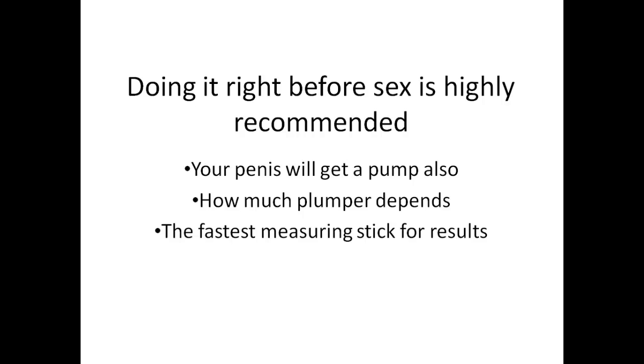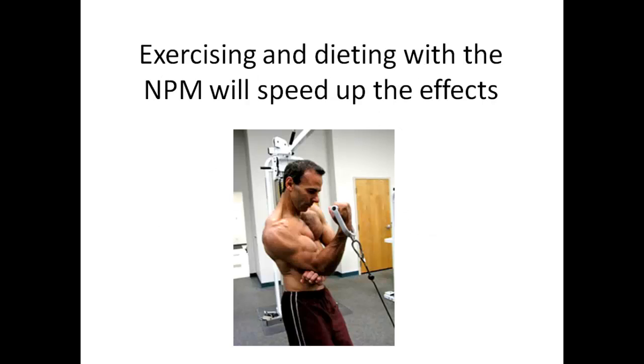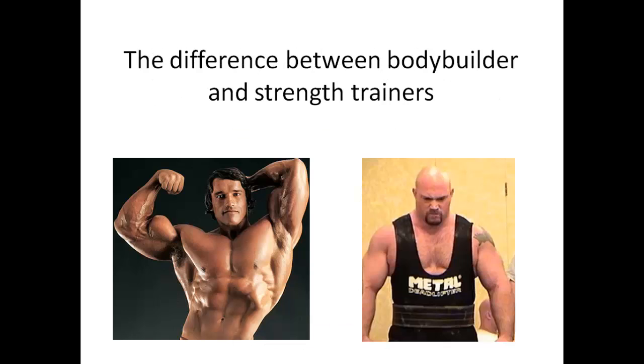And it's the fastest measuring stick for results. So if you're doing this flexing, you'll be able to tell with an increase in the size of your penis and how long you can hold it. Exercising and dieting with the natural pump method definitely affects change. It makes things go faster.